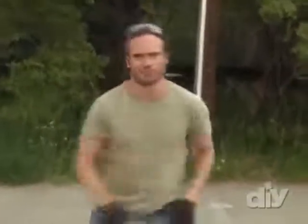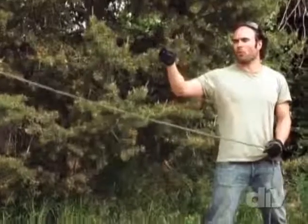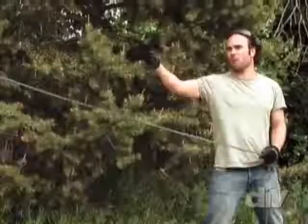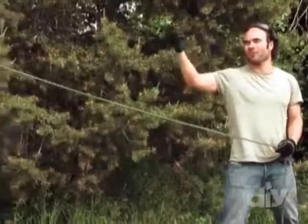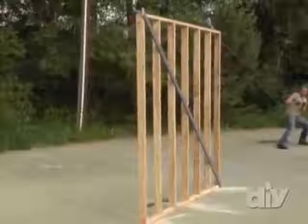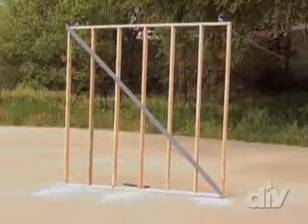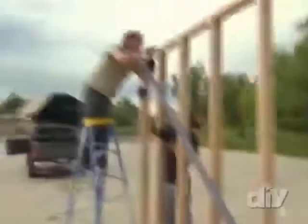Looks like we need a little more leverage. Rope! Tug of war time. All right, so we're going to pull your way first. Your way. Heave. Ho. Heave. Ho. Looks like manpower isn't enough for the cross brace. Time to get creative.